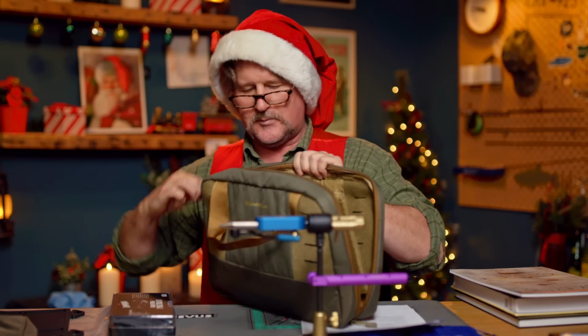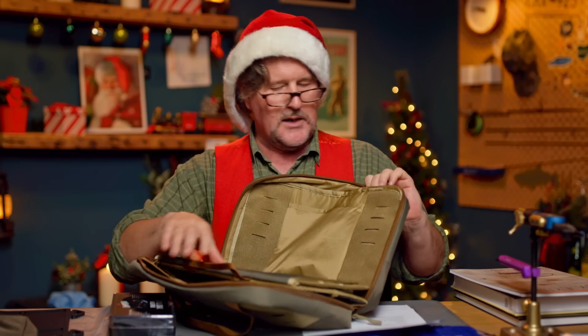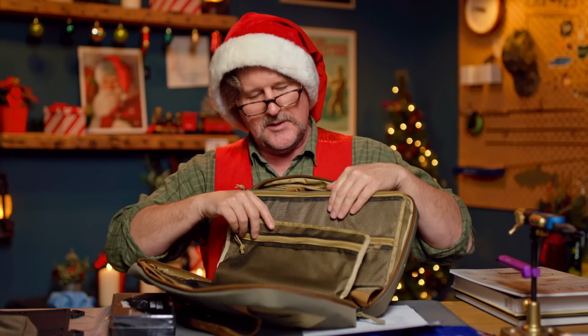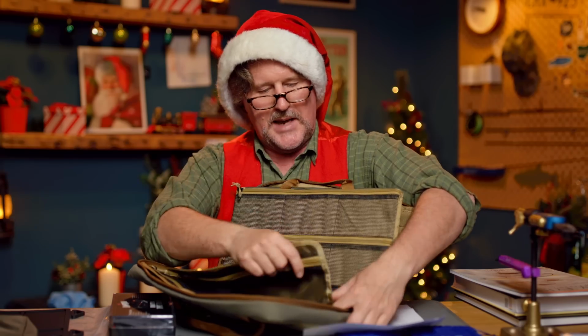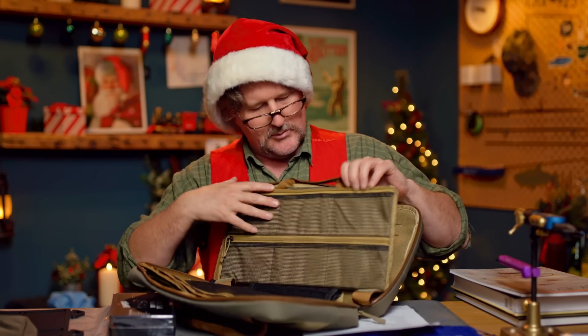But then this is kind of what I really like about this bag. First and foremost, I like the size of this bag. It's a little more convenient than the Fish Pond bag, but you've got all the pockets and the Velcro in and out little baggies. You've got the thread tubes that come with it. Plenty of room for storing stuff.